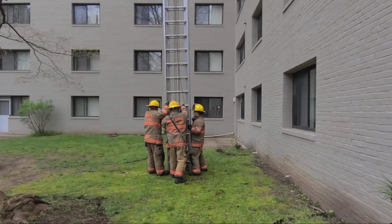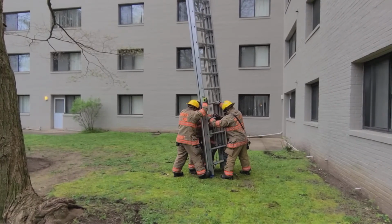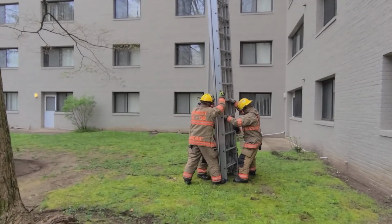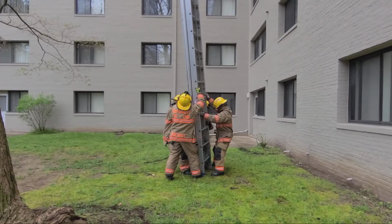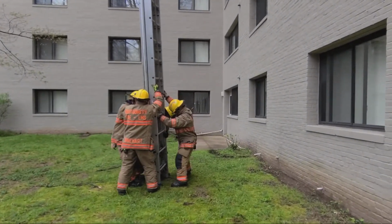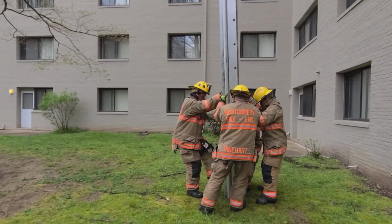So going back to this video, they deployed it, as you can see, perpendicular. And when they deployed it, if you guys noticed, they didn't use poles. So this specific tactic was to raise a ladder without poles. You had 3 guys that were able to successfully raise this 45-foot ladder, right? And this is probably the worst case scenario, where you have 0 space, but you can still get it up and you don't need the poles to be able to do this.